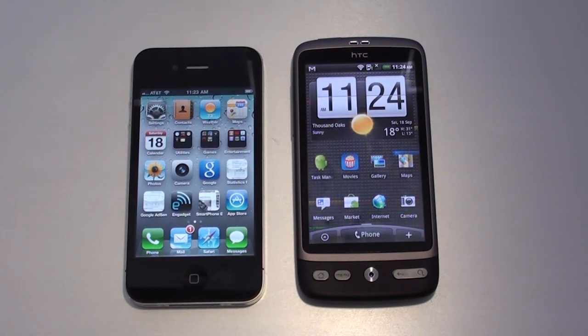All right, let's kick this off. Both of these phones are quad band GSM. The iPhone 4 is also quad band 3G. The Desire is dual band 3G, runs on the 900 and 2100 frequencies. As far as weight, iPhone 4 weighs in at 137 grams. The Desire weighs in at 135 grams. So very similar in weight.